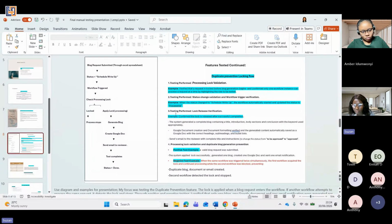The third test was lock release verification, for example, confirming the lock is released after success. The system generates a complete log containing a title, which comes down on the Google Doc. From there, it sends an email review with the title to the tester, who then updates the spreadsheet from to be approved to approved. That indicates only one block has been generated, one Google Doc has been generated, and one email generated.